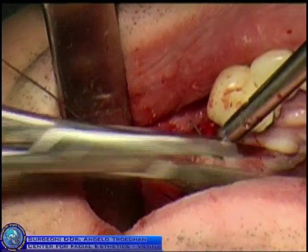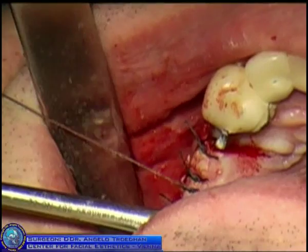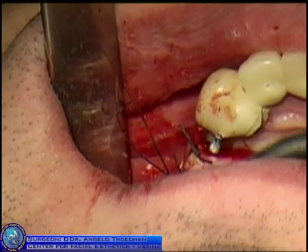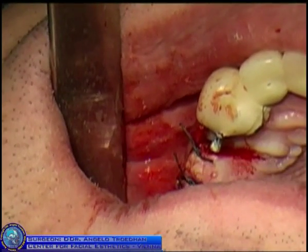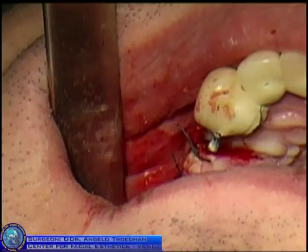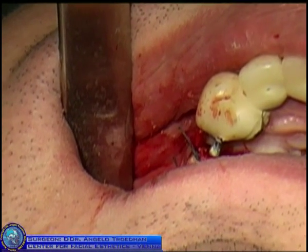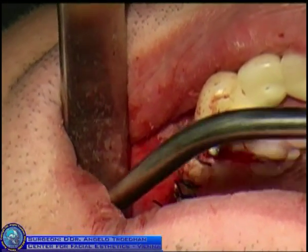Post-surgically, it is very important to put the patient under antibiotic shielding. We always use clindamycin 300 mg, 3 times per day.